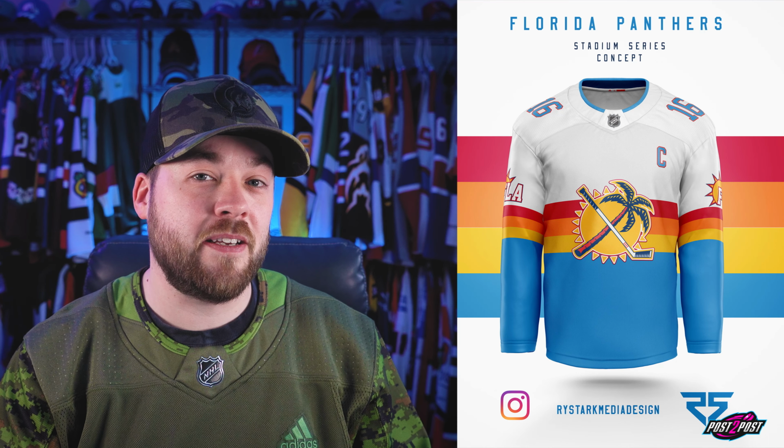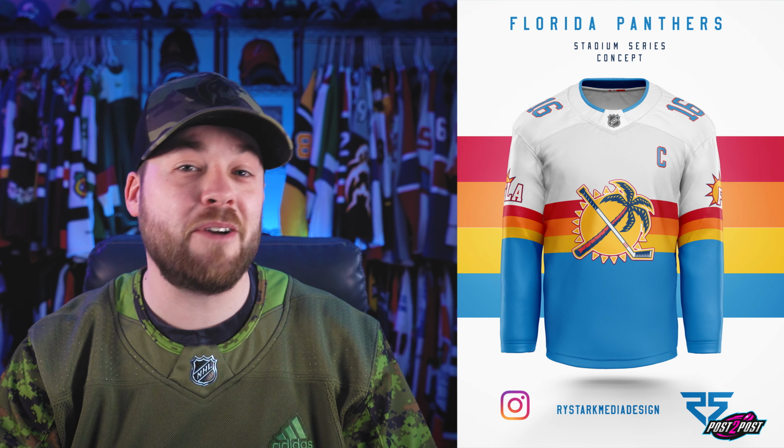I think this is an absolute home run. The logo might be just a tad low. Other than that, this is an incredible Stadium Series jersey. Some people won't like it, but even objectively, even if you don't like it, there's no arguing that this just yells Stadium Series at you. So wonderful job on this one, Ryan. And this looks great on this template as well, which is a segue into how you can get this template.